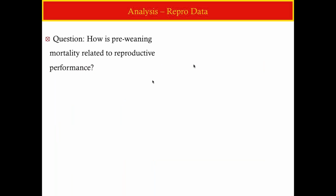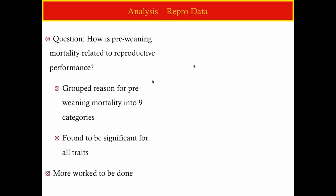So the most interesting and challenging part of this, I feel, was looking at pre-weaning mortality and its relationship to reproductive performance. What I mean by pre-weaning mortality is, very uniquely, something I'd never had in a data set before: I had reasons that piglets died. I broke those out and grouped them into 9 categories, which in the future I'd like to break down further into maybe 5 categories or fewer. But I found the reason for mortality was significant for all traits. And like I said, there's a lot more work to be done. I'd like to combine some of these categories potentially.